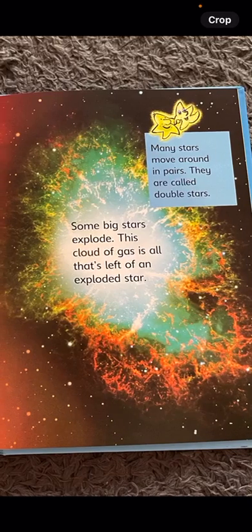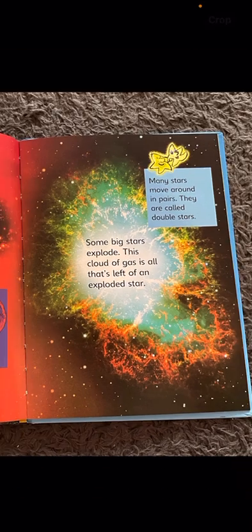Many stars move around in pairs. They are called double stars. Some big stars explode. This cloud of gas is all that's left of an exploded star.